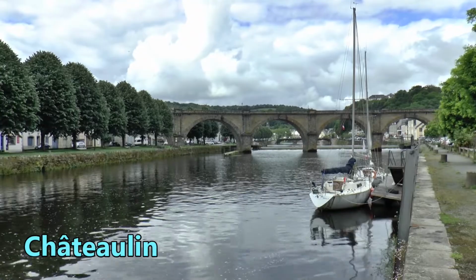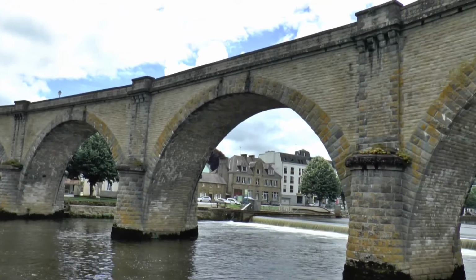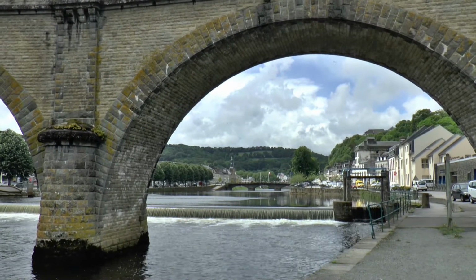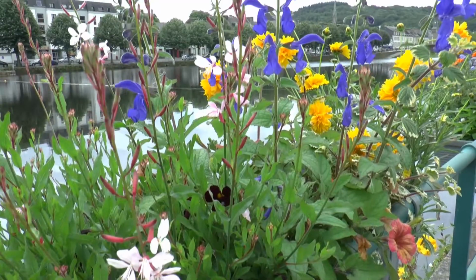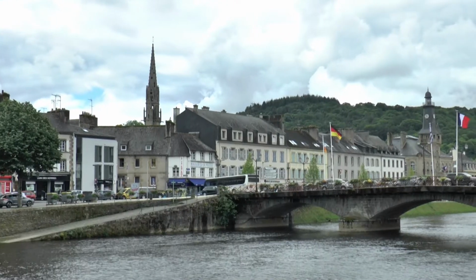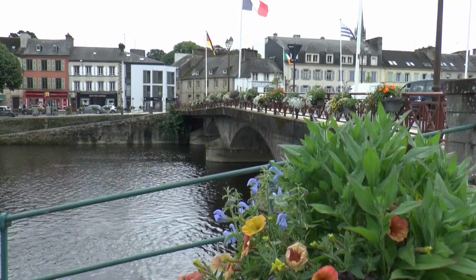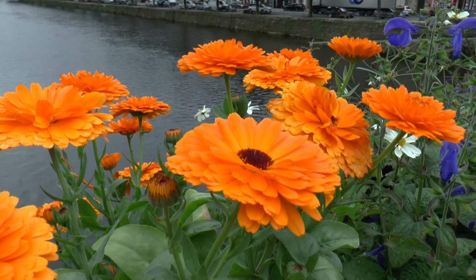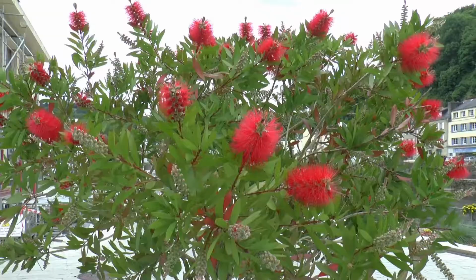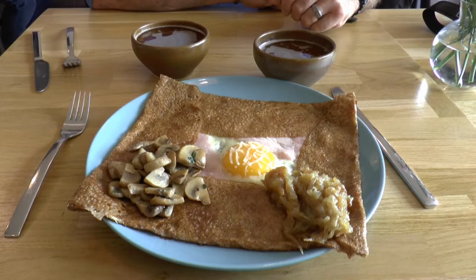The little town of Châteaulin stands on a bend of the River Rhône in the green and deep valley through which the canalised river flows. Shady quays line both sides of the river. There's not much here, but there's a lovely walk alongside the river with its flower-filled containers. If nothing else, you can get a pretty good crêpe here.